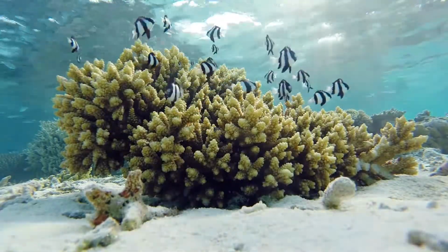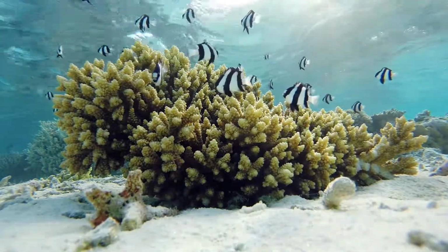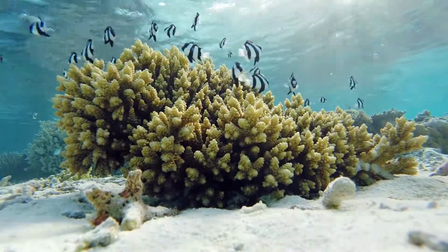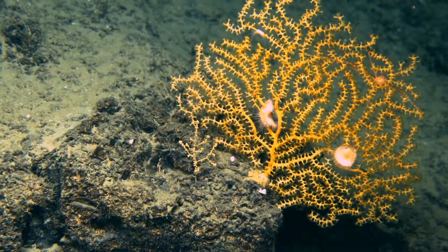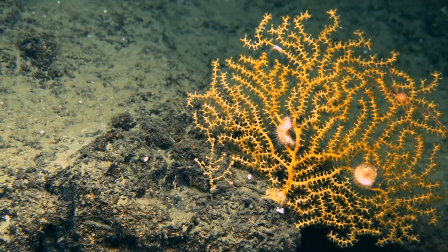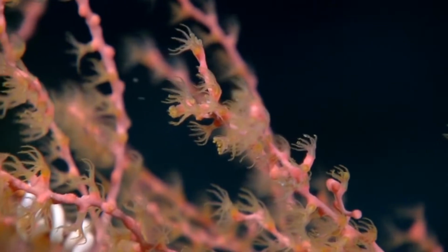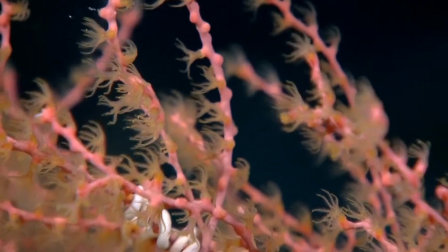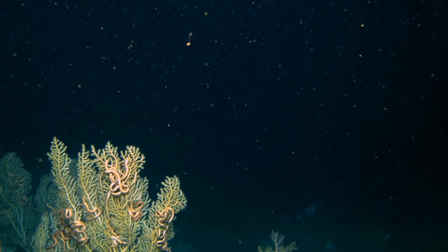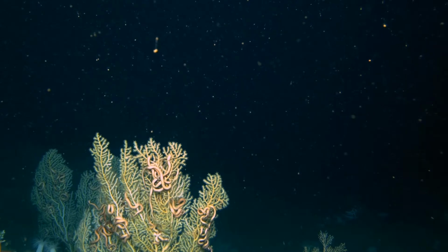Unlike their shallow water relatives that have plant cells living in their tissues and use photosynthesis to convert sunlight to energy, deep-sea corals live in a world without sunlight and cannot directly rely on photosynthesis for food. Instead, deep-sea corals use tentacles on their thousands of tiny polyps to capture prey like microscopic shrimps that float by in the deep-sea currents, or take advantage of organic material falling from the surface.